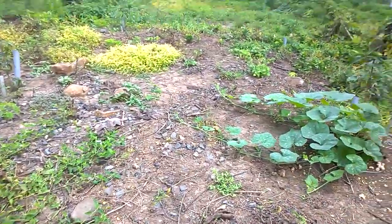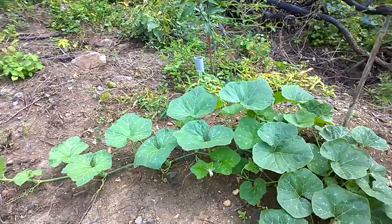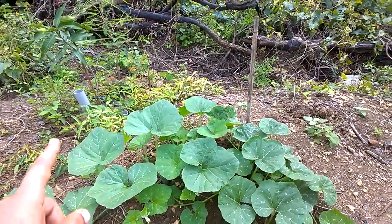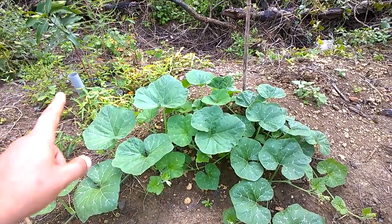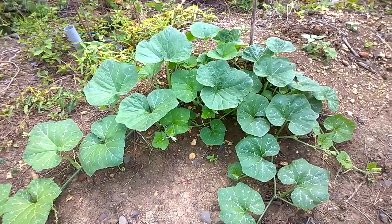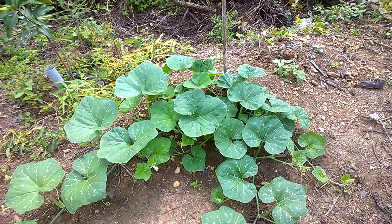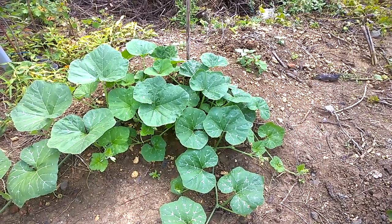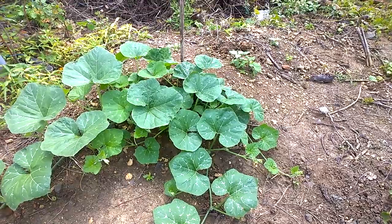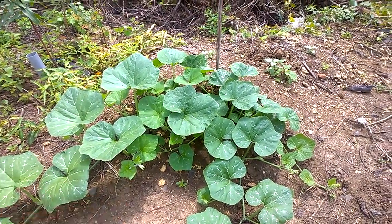And that is an update. And I'm loving my pumpkins. I'll post a video of the pumpkin harvest with the difference in sizes between the vine on the left and the vine on the right. They're both growing from the same patch. So they will have the same fertilizer, the same watering, the same amount of moisture and attention. So let's wait for the harvest and we'll compare sizes.